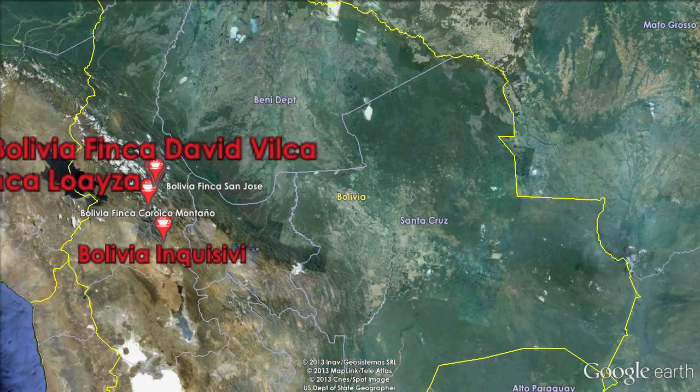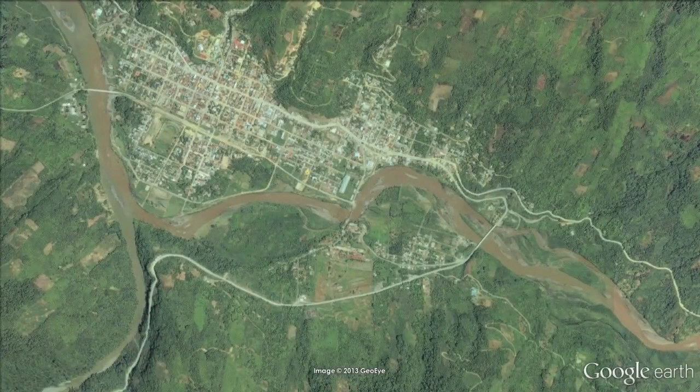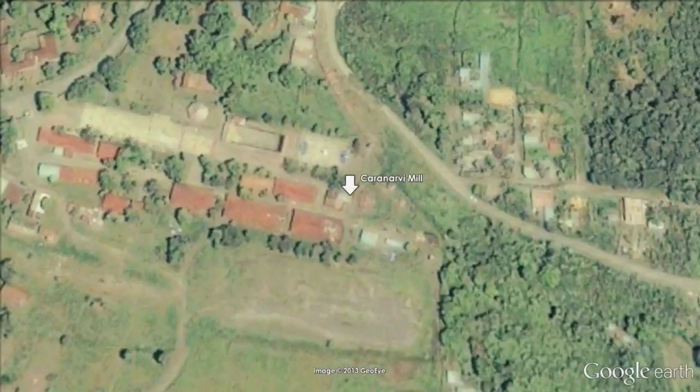But what I want to do is zoom down into the town of Caranavi. So let's get into Caranavi. This has been the hub of some of the most amazing coffees for us. This town I owe so much to. The mill is also located in the town. So let me just zoom down to the mill, which is there. You see the little arrow? See, I've improved, I'm getting better. Got a little arrow of where the mill is.